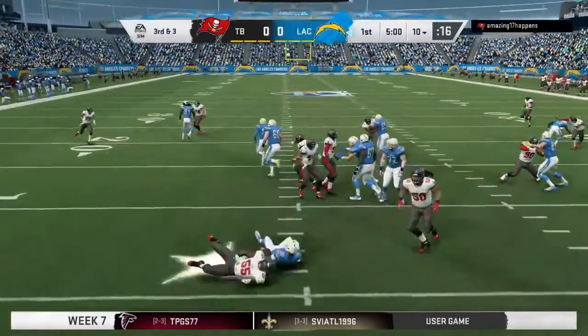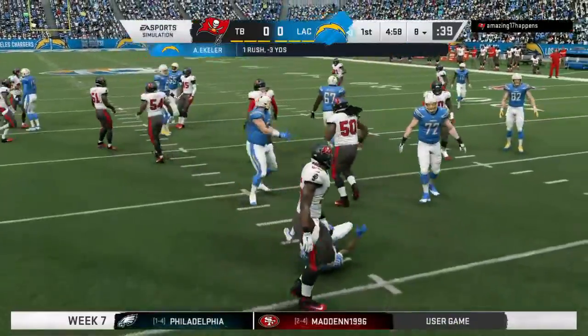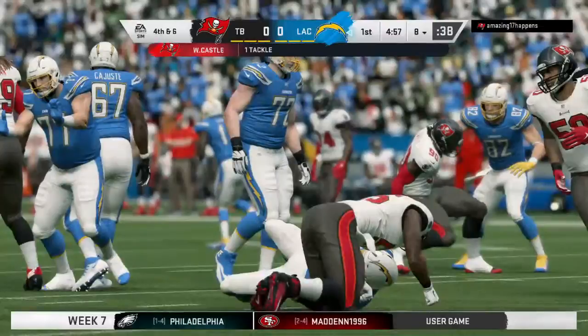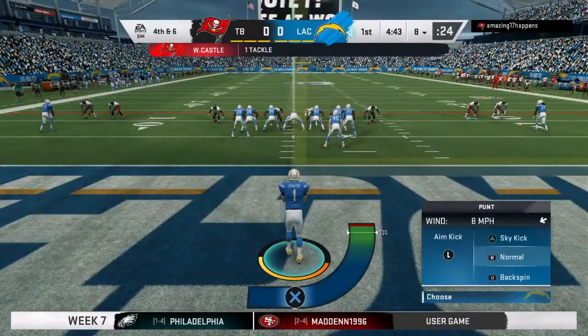Here's the first carry for Austin Ekeler. And he's going to lose yardage here back at the 8. Not at all what they envisioned on 3rd down. 3 yards in the wrong direction.